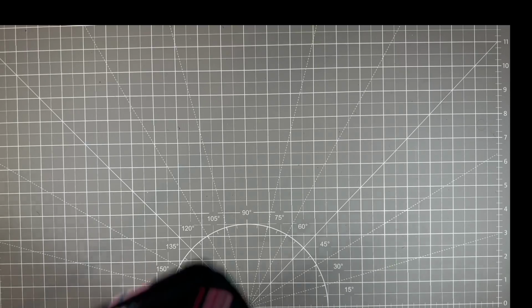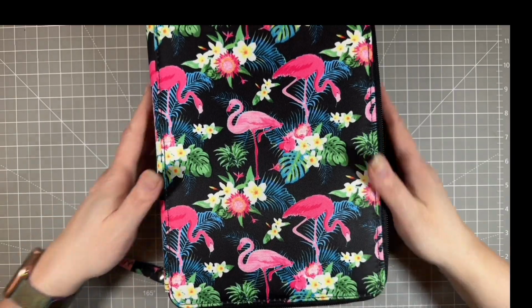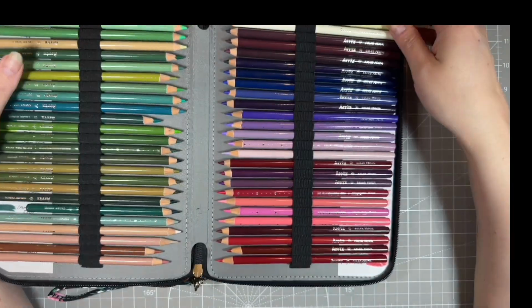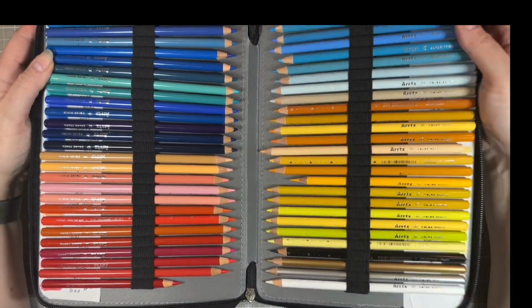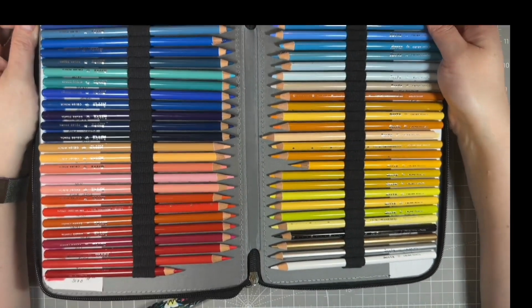Excuse me while I reach for other pencil cases. This one has been a recent favourite, I think. As you will know, recently I did get the large Artex pencil sets. I've used them quite a few colourings already. There's another one this month. I've just finished a page with these ones. I have had a couple of breakages.